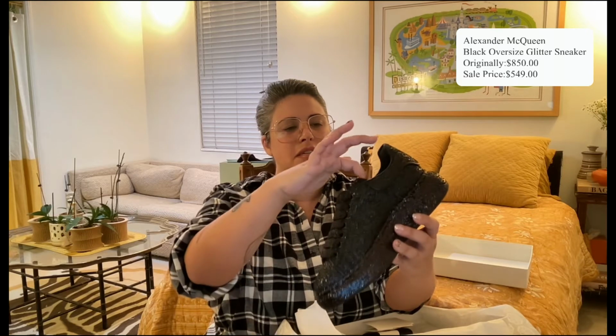With the black sequins sneaker, and they've got the metallic laces. I'm just obsessed. I have a pair of Alexander McQueen sandals that are on the same sole, and they're so comfortable and they're so lightweight and they're so amazing to wear. And these are incredibly lightweight, but very comfortable because they've got this giant thick rubber sole and they've got really nice insoles on the inside. These sneakers are very comfortable, so I'm very excited.